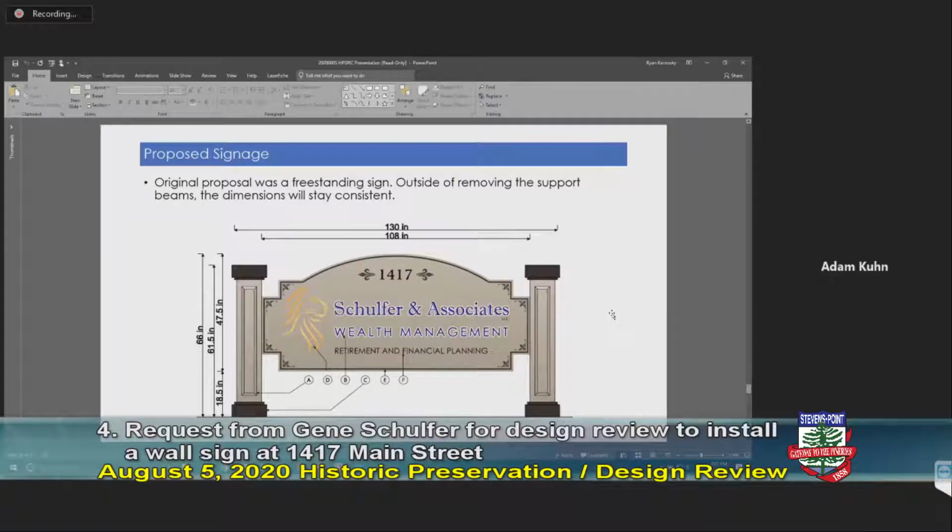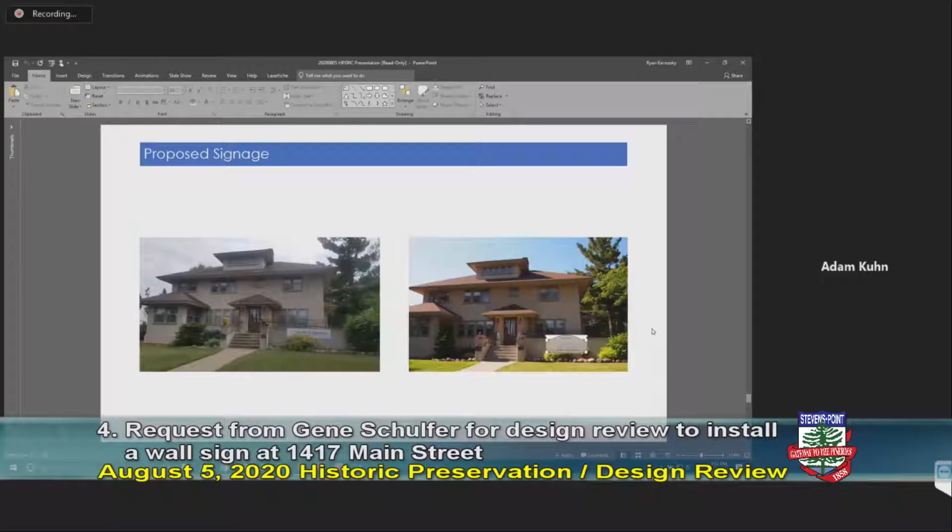Now originally the proposal was supposed to be a freestanding sign, not a wall sign. And as the proposed freestanding sign exceeded the sign requirements, the applicant subsequently decided on a wall sign. So you can see that the dimensions of the sign will be approximately 108 inches wide by 66 inches tall. Now the next slide, you'll see the proposed sign location. The left image shows the existing sign, and then the right sign will be again located in the same location and approximately double the size of the existing sign.